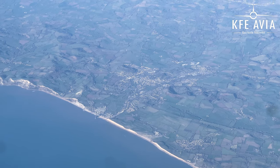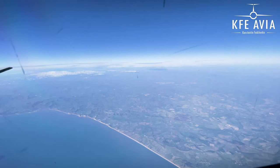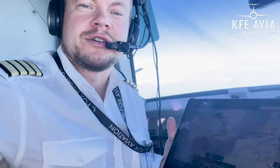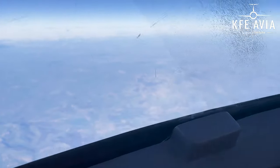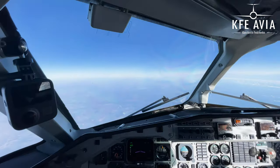Okay, QNH 1031 in Birmingham. Okay, this is the routing, and this is where we have to go. So basically we have like 75 degrees off route.